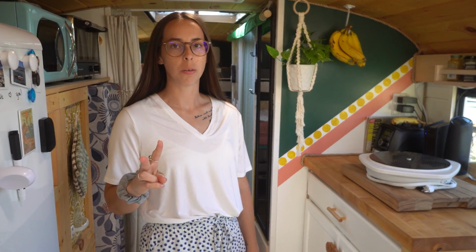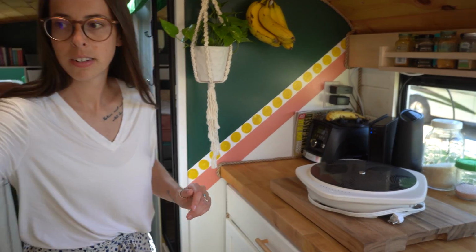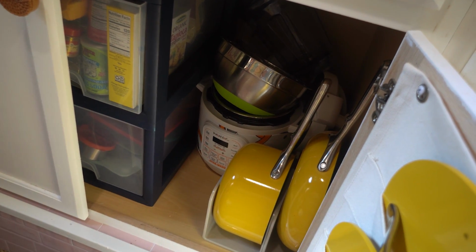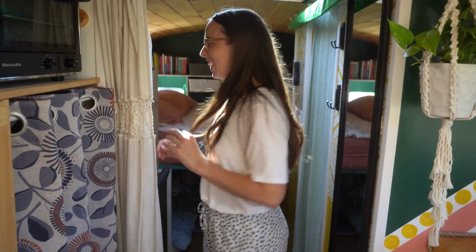So we have 2 more appliances that we use all the time. Our Vitamix blender, and our Instant Pot. It's hiding. BB-8 Instant Pot. Yeah, Star Wars Instant Pot. We use it all the time for rice, soups. We've never made soup in it. We basically just cook rice in it. We have a divider here for privacy if we have people staying on the couch, or if the kids are asleep and we're trying to watch a movie or hang out with friends or something.